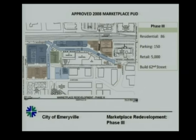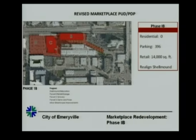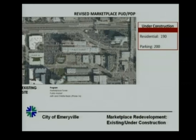So this is how the phasing was. This is what was approved in 2008. Sorry. How do I go back? So this is the revised PUD PDP.